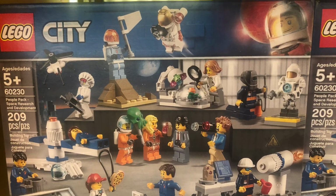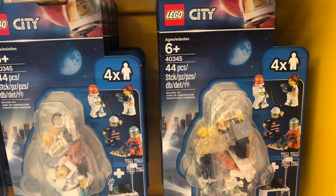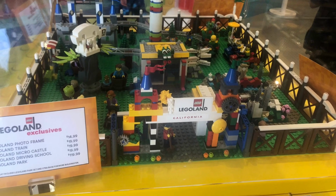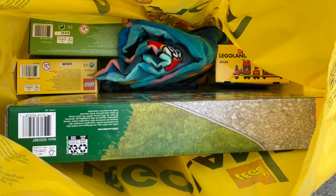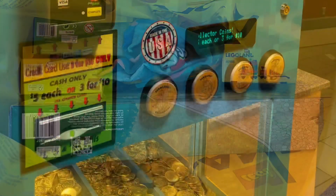This one comes with a lot of figs on this set here. And then these are really cool. You get 4 minifigures in a little case here. And this set I had to come across and grab. I'll have a video of all the stuff I got here. That's the Legoland minifigure market. And another shot of my bag, all my goodies inside here. So you guys can see that. I'll have a video on all that stuff soon.